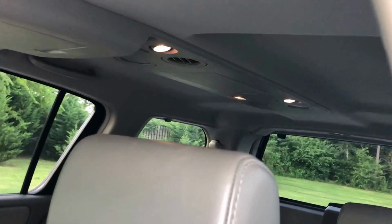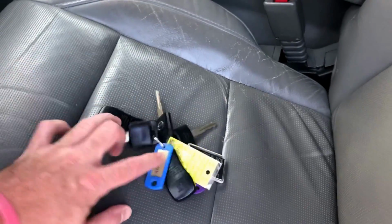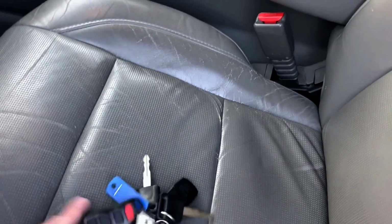Headliner is clean. Oh, here's another thing that doesn't happen often. I got all three keys. I mean, it's so rare that you get all the keys.